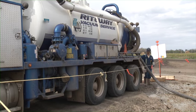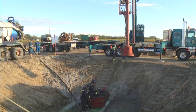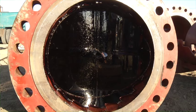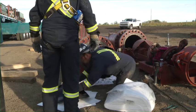The vacuum truck is always kept ready in case any bitumen spilled. It can be sucked up. But as the Stopple cutter fitting is removed, there isn't much to worry about. The nitrogen blanket has kept things clean. The cutter itself is messy, immersed as it was in bitumen in the pipeline. They get it out after several minutes' work, and we'll see it later.